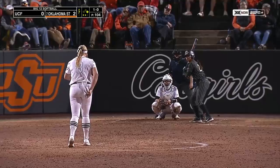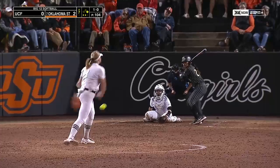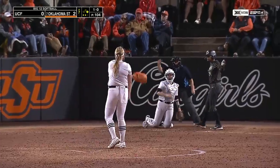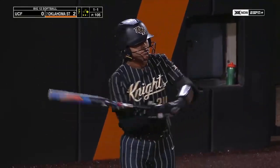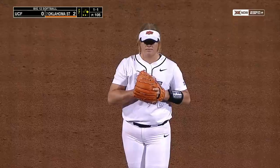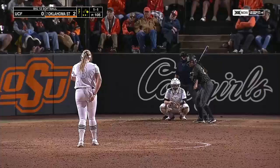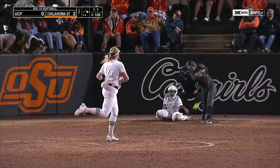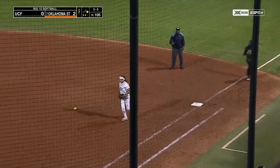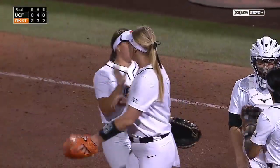Such a tough situation for a pinch hitter to come into with the game on the line. You really just want to go up there and have a good at-bat, not be too aggressive, because if you swing at a bad pitch and get yourself out, that's just not what you're looking for in this situation. So a really high-pressure situation for the pinch hitter, but Coach Bear definitely has confidence in her to get it done. 1-1 pitch, ground ball to Edwards at third, comes up, fires to first in time, and that will do it. Oklahoma State wins 2-0 as the Cowgirls make it.